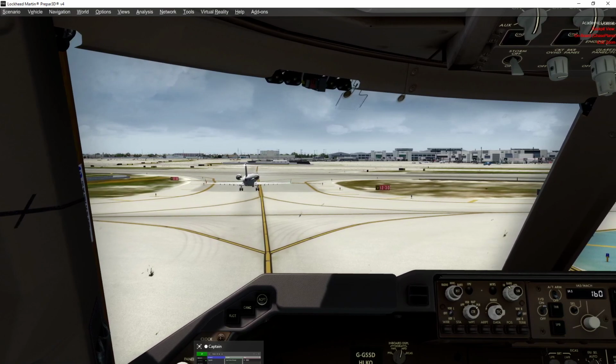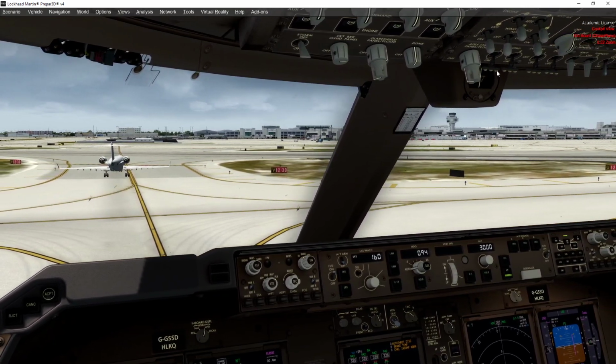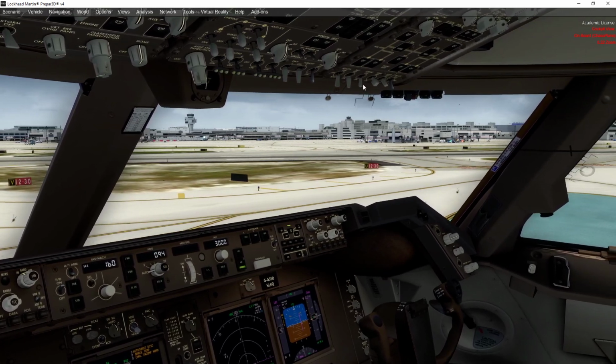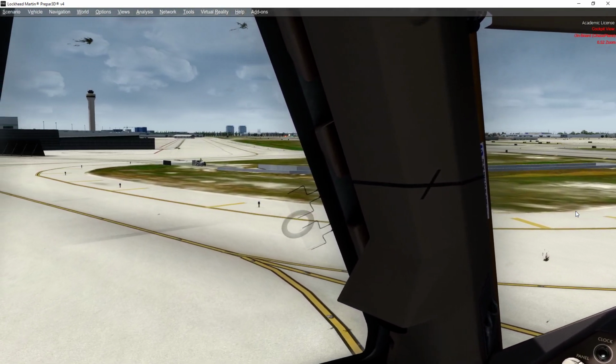Miami Tower, Speedbird 207 with you, fully established 09. Speedbird 207, heavy Miami Tower, the wind 180 at 6, runway 9er, clear to land, traffic of Boeing 737, lands runway 12, and he'll hold short of the intersection. Roger the landing, traffic, clear to land 207.